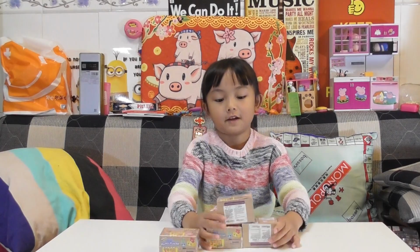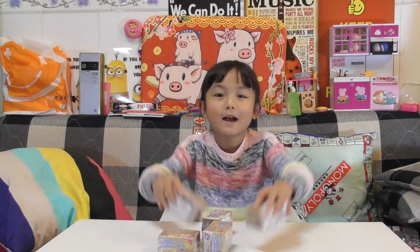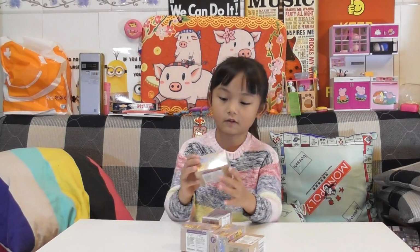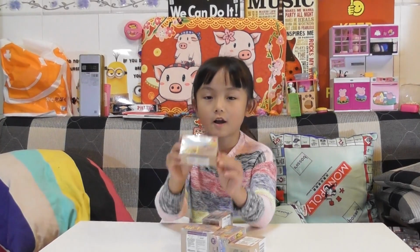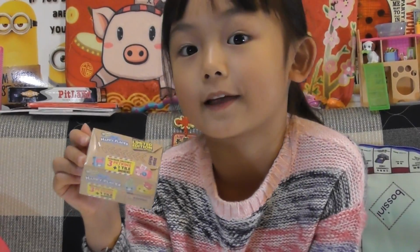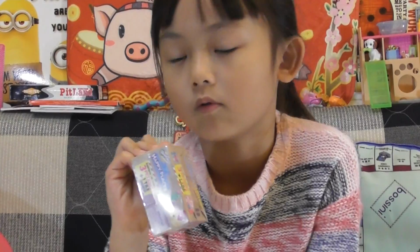Today we have what are these called again? Happy Places. So this is the front of the Happy Places. The top is kind of cool because it's like a real cardboard. I think it is real cardboard. No, it is cardboard. Limited edition.